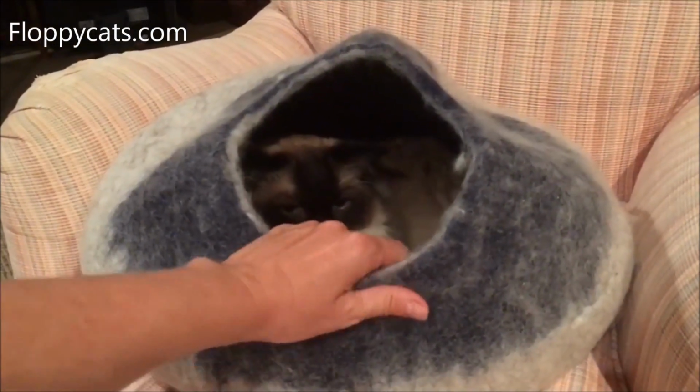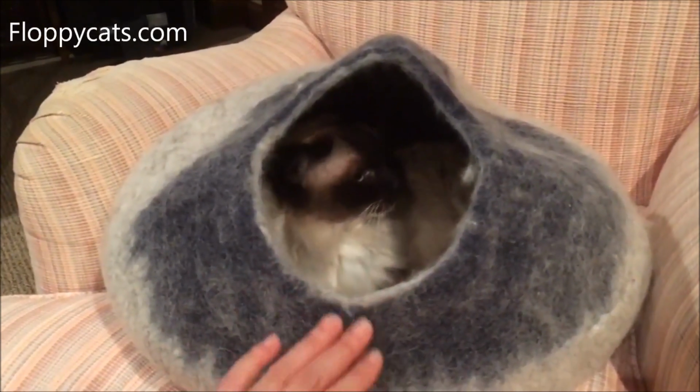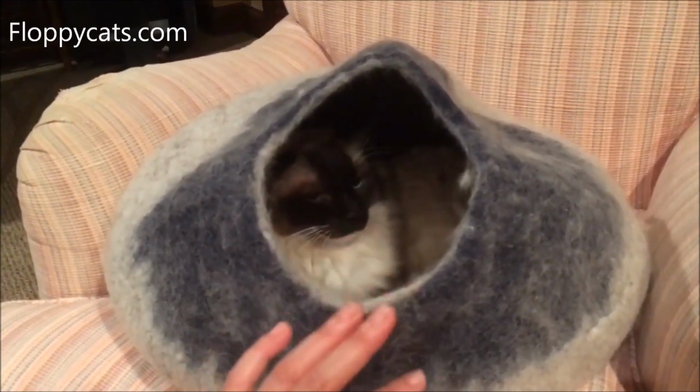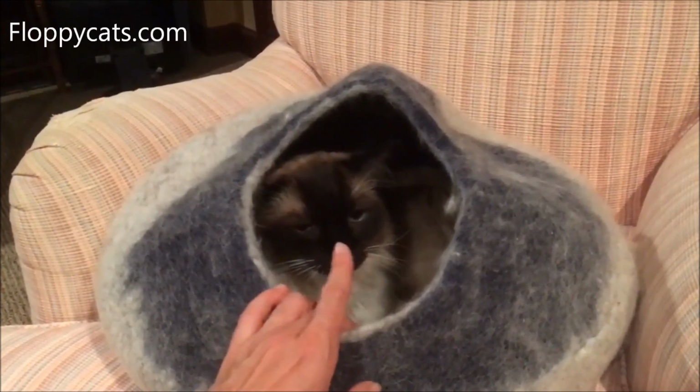And this also is, I think I mentioned it in the footage with Ash and Addie, a great option for a natural cat bed that doesn't have any chemicals in it, so it's safe for your kitty and safe for any other pets in your home.